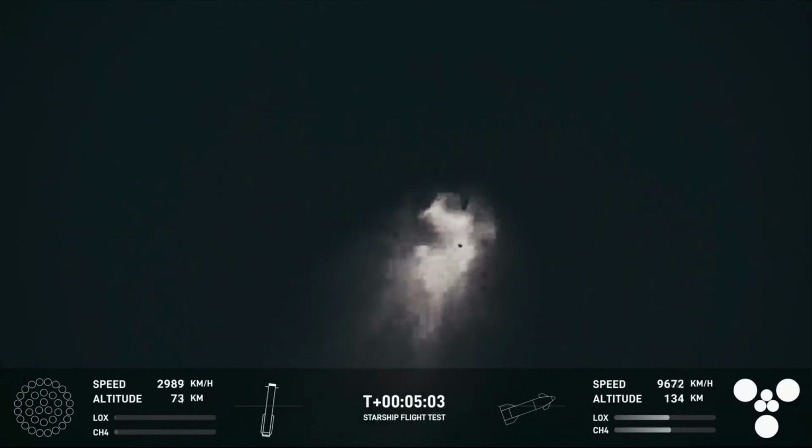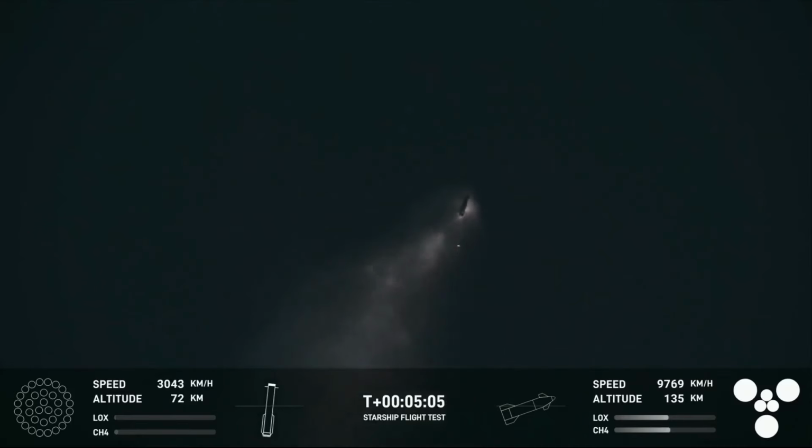Starship on nominal trajectory. I can confirm the command was sent for the booster to come back. That is incredible looking. It's pretty much right overhead of us, and we can see it starting to come down. I can't wait for us to hear the sonic boom through Dan's mic. That is going to be incredible. It was so cool to hear the liftoff.